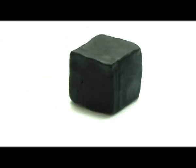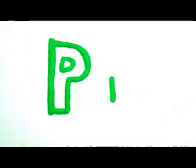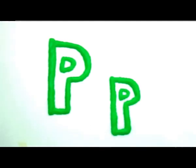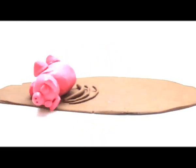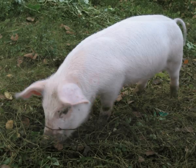Orange. Let's paint the box orange. Orange. Big P. Small P. Pig. The pig is rolling around in the mud. Pig.